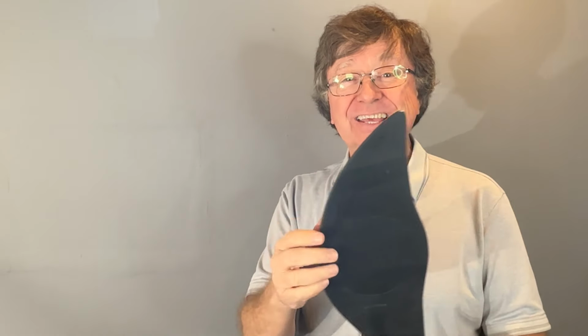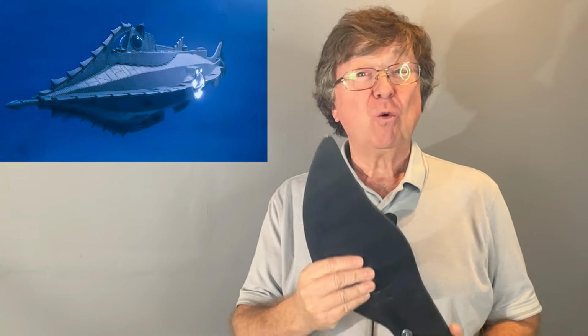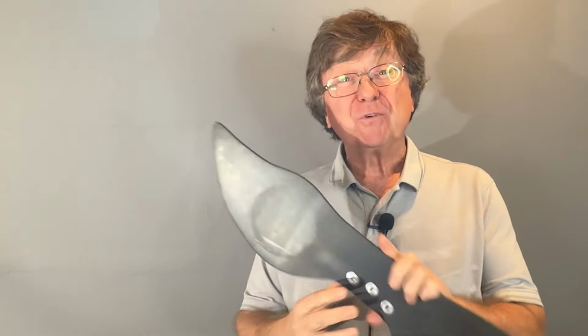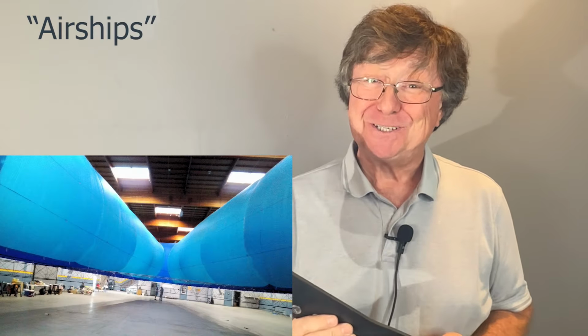Okay, you got me. True confessions time. This shape of the top tip of the rudder serves no engineering purpose at all. It is pure Captain Nemo. It is perfect when you're deep underwater and on the lookout for giant squid. And hey, you want your submarine to look cool, don't you? And besides, if you think my submarine rudders look weird, you should see my airships.